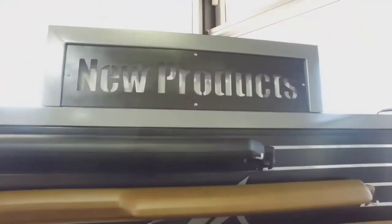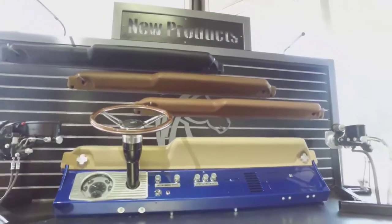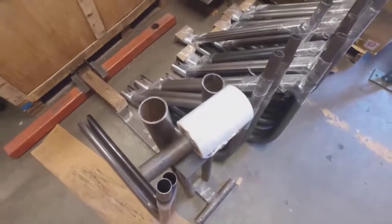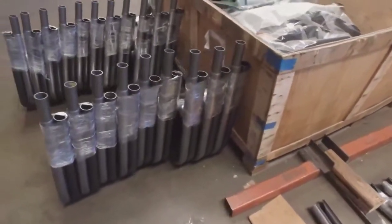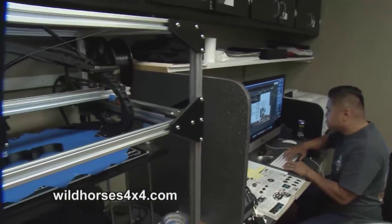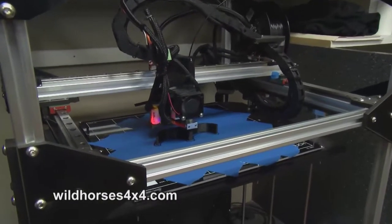Not too many years ago, it would cost you $20,000, $30,000. Now we print 3D parts on a $500 3D printer. We used to have to come into the shop, cut a piece of metal, grind it, weld it, shape it, beat on it with a hammer. Now we basically have a guy sitting at a computer typing in dimensions, and we print it out an hour later and we're testing it on a vehicle.